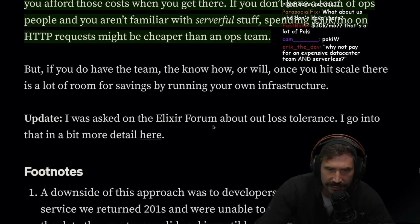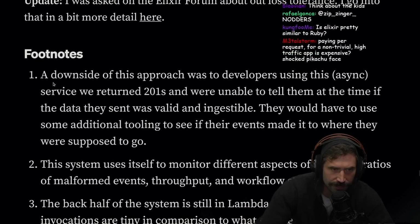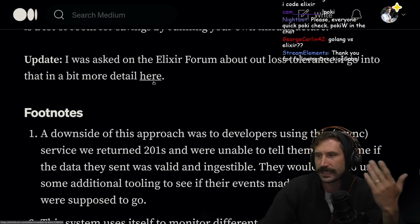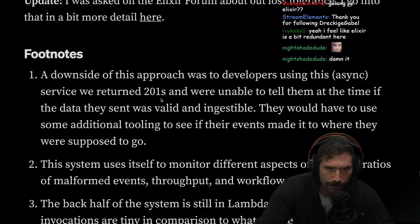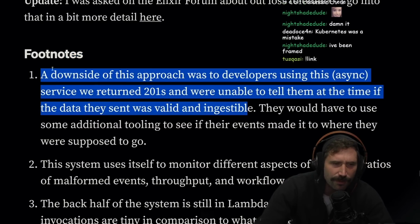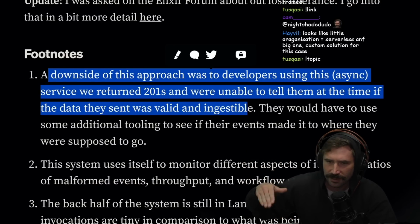Update. I was asked on the Elixir forum about the loss tolerance. I'll go into that a bit more in detail here. Footnotes. A downside to this approach was developers using this async service. We returned 201s and were unable to tell them at the time if the data they sent was valid and ingestible. Yeah, I was wondering about that, because they do a 201 first and then they do another reporting.